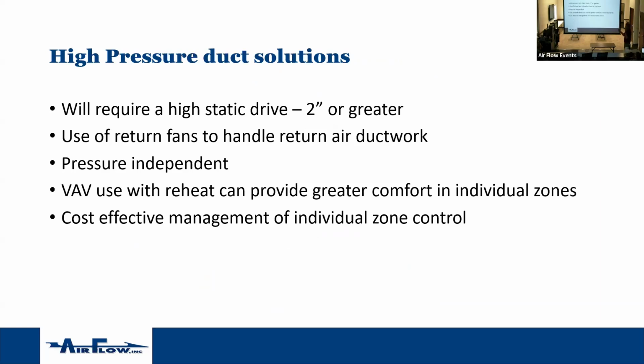High pressure systems, some considerations that we're looking at. Obviously, the cost of high pressure ductwork when you're building a system is going to be more than it would be for a low pressure system. One of the advantages of using a low pressure system is the cost savings you can have with your ductwork. You can use cool duct on a low pressure system, if anybody knows what cool duct is.